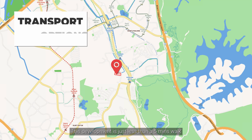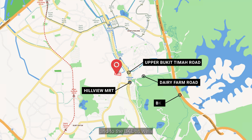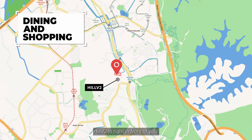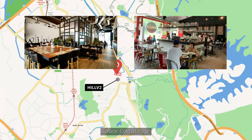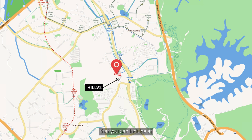This development is less than a 5 minute walk from Hillview MRT on the Downtown Line, and is close to Upper Bukit Timah Road, which leads you to Dairy Farm Road and to the BKE as well. For those who are lazy to drive, you'll be delighted to know that Hillv2 is right in front of you. That is a 1 minute walk from the side gate, which brings you to places like Wine Connection, Spruce, Cold Storage, a famous Italian restaurant, a 24 hour convenience store, and many, many more restaurants that you can indulge in and satisfy your daily necessities.